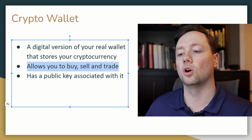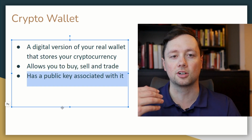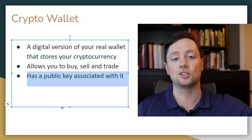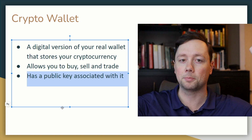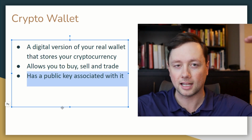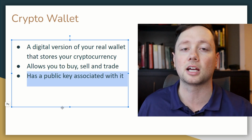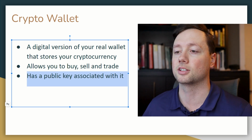Now, when it comes to this wallet, it does have a public key associated with it. When we talked about that ledger of me sending you money, what you see here is a number of digits on this side sending a certain amount of Bitcoin to a big bunch of digits on this side, and that's what gets tracked. And those digits stay with your wallet. They're the same every time you make a transaction, and that's how the system gets documented and secured.